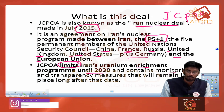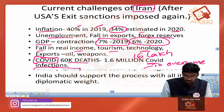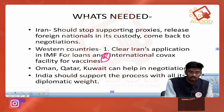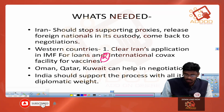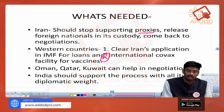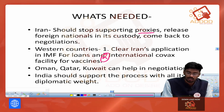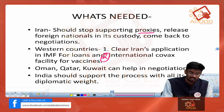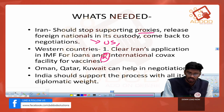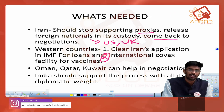So this is all what happened. So let's see what would be the way forward. Iran should stop supporting proxies because these proxies not only create instability in the regions, they also create mayhem, loss of lives, and create other terrorists. So Iran should stop supporting the proxies. It should release the foreign nationals, especially of the United States, United Kingdom, and other Western countries, whom it has arrested. It should come back to the negotiation table.